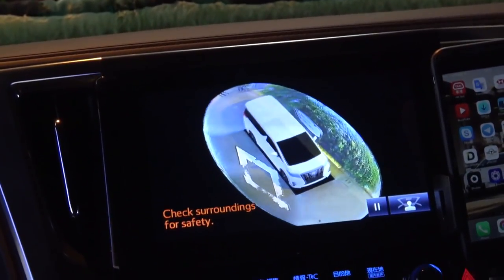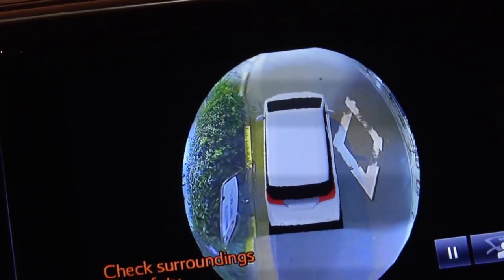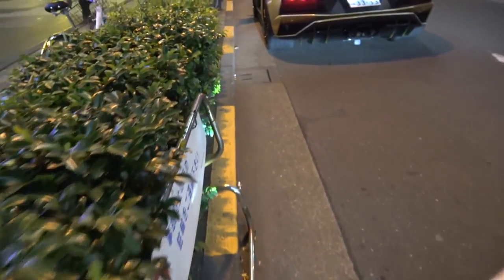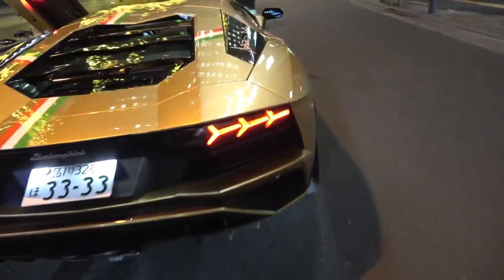Check that out, dude. We got the 360 camera on the Alford Executive Edition. Here we go, guys. Let me hop on out. Close the door. It's actually extremely windy today. I'm gonna squeeze on through. You guys remember this guy? Mr. Lambo Catman in the Aventador S with the extremely loud exhaust right over here.